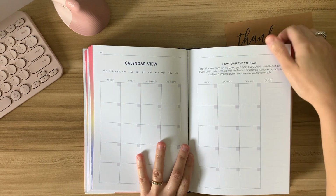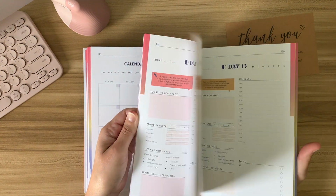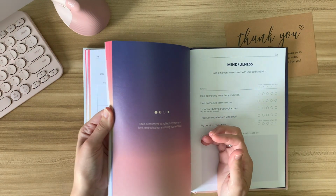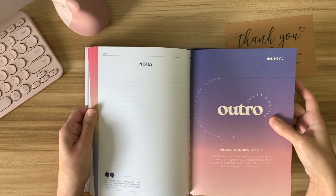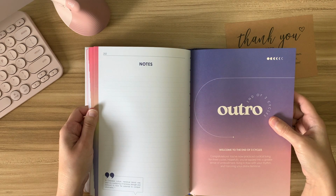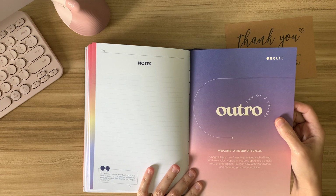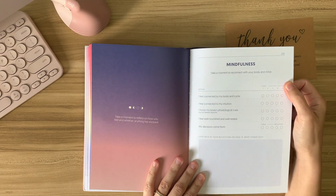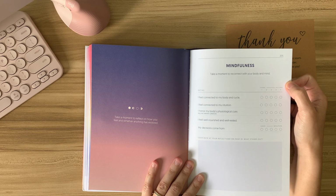So it looks like in that first cycle, they don't want to overwhelm you with too many reflection pages in the beginning, which I appreciate. At the end of your third cycle, we're calling this the outro. It says, congratulations, you've now practiced cyclical living for 3 cycles. Hopefully you've tapped into a greater sense of embodiment, living in flow with your rhythm and honoring your divine feminine. So you've got a mindfulness reflection page to rate yourself.